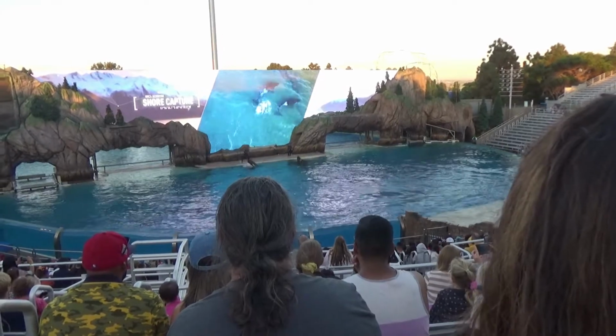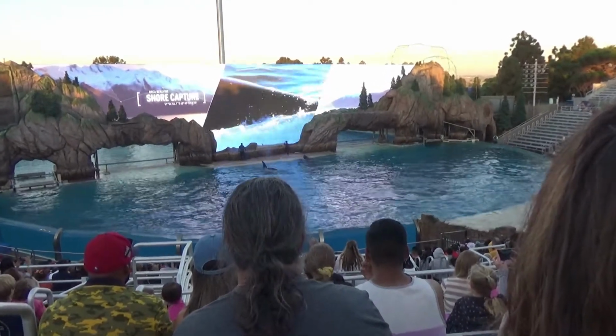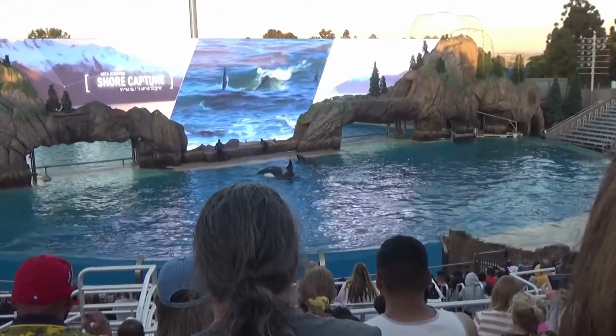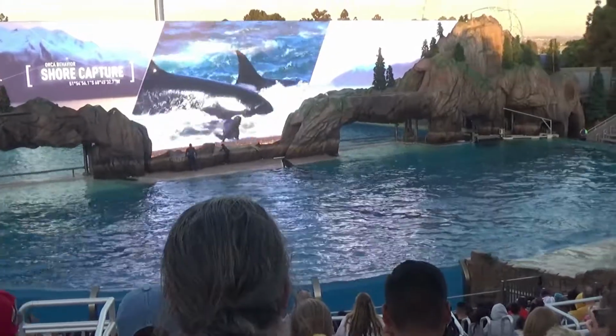Hemisphere will capture sea lions by pulling them right off the beach. Watch as Orchid does the same movement and behavior right here at the slide out.